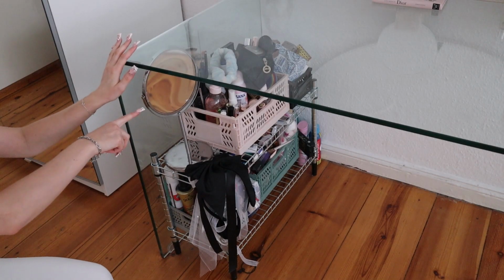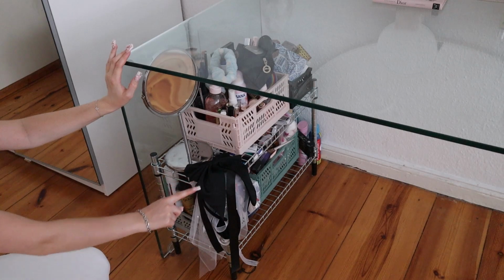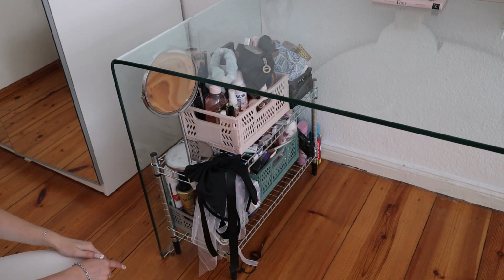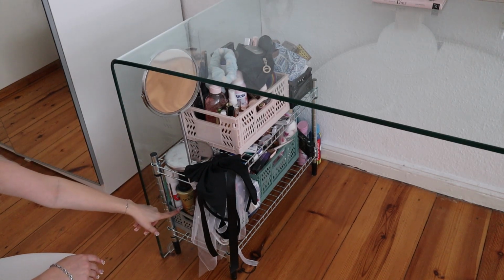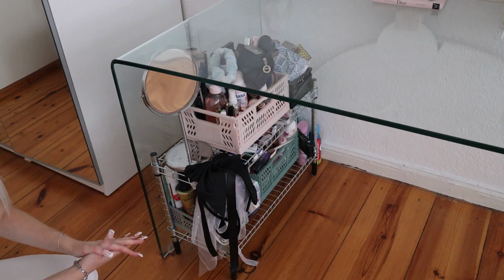Under this desk is my makeup and stuff. So right here I have hair accessories, bows, and all that stuff that I've been into a lot recently, as I mentioned in my other videos. And then I have my mirror that I get ready with, and just some more hair products under here, some hairspray, dry shampoo, I've got hair clips in there, hair ties, hair brushes, everything that I need.